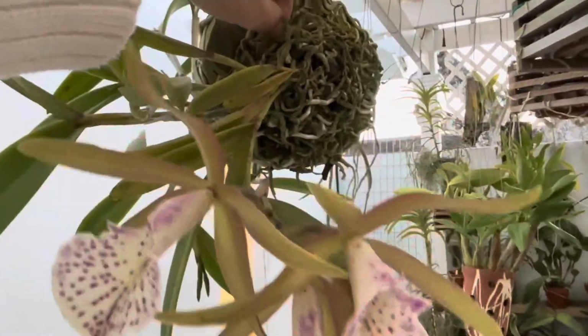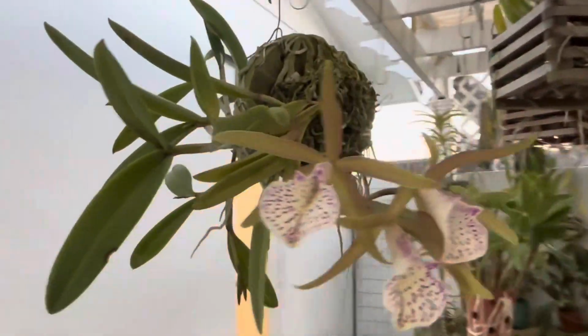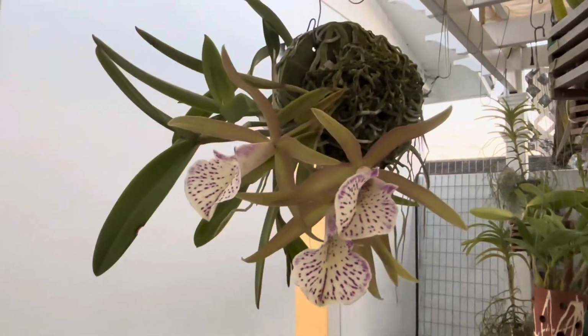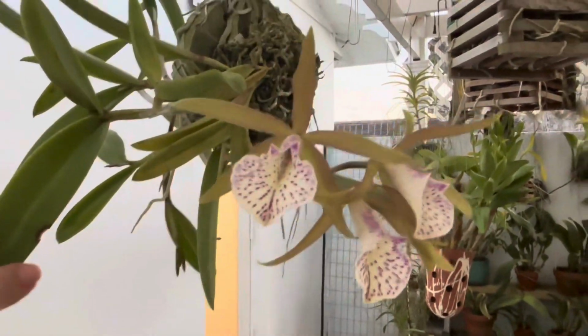And I can't remember the name. The tag is broken, but it's one of those, it's a lady's name. Is it Laura something? I can't remember. If you know, let me know in the comments so I can make another tag. And if I pull that out, I'm just gonna get a piece. Look at how beautiful. This is a Brassavola cross.